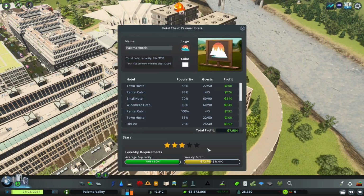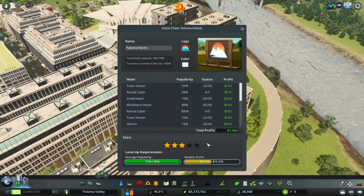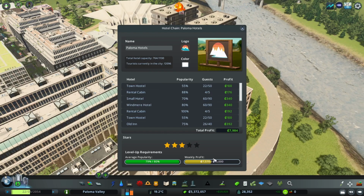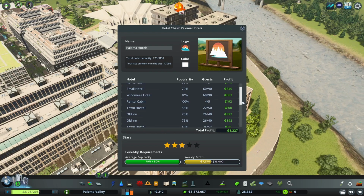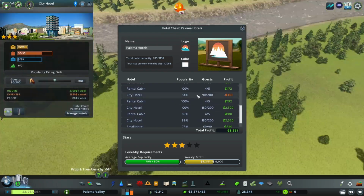Yeah, we're 1% away from the level up requirement and quite a lot of money off. We're about halfway to the weekly profit needed to get to level 4, so that's going to be pretty difficult. But some of these hotels aren't very highly rated at all, especially this one. Let's see which one this one is.